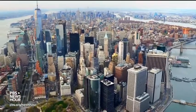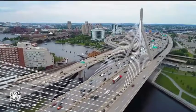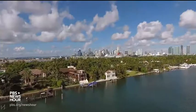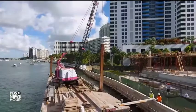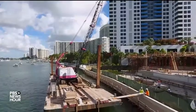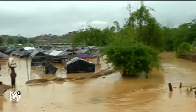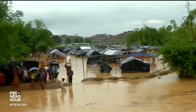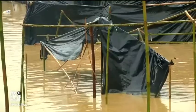In areas around some of our biggest cities, New York, Boston, Miami, where you've got a lot of development, homes, buildings, infrastructure like roads, very close to sea level. How do you defend those? How would Bangladesh protect itself? It's got many hundreds of miles of coastline. It's all right at sea level. You can't build a wall to protect that whole coast. There's actually nothing that can be done. That's millions of people that are going to have to move.